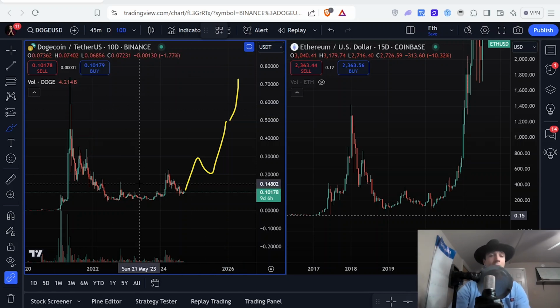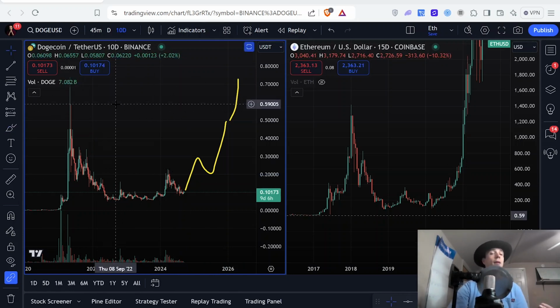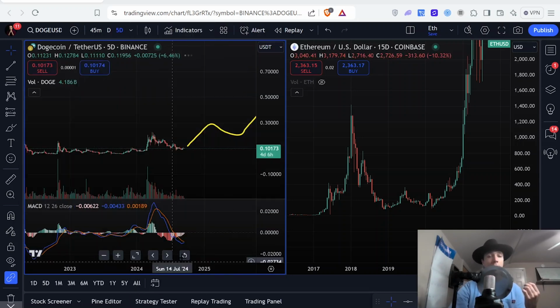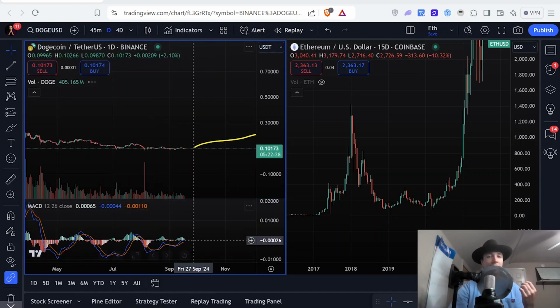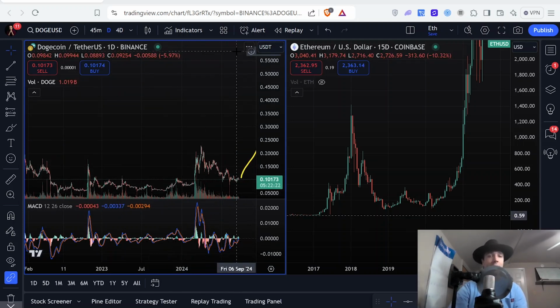And I really, really like these oversold conditions, not only on the 4-day, but also on pretty much every single big picture time frame you're going to look at. You're going to find Dogecoin is oversold. The 5-day is oversold, the 4-day is oversold, the 1-day is oversold. Like everything is oversold. We have bullish divergence here on the daily with Dogecoin.